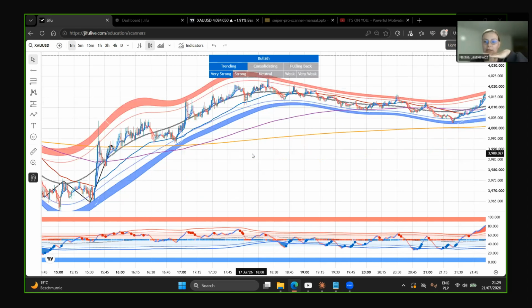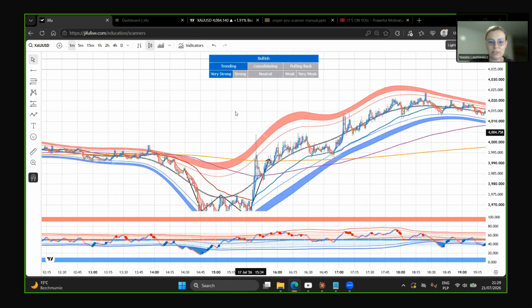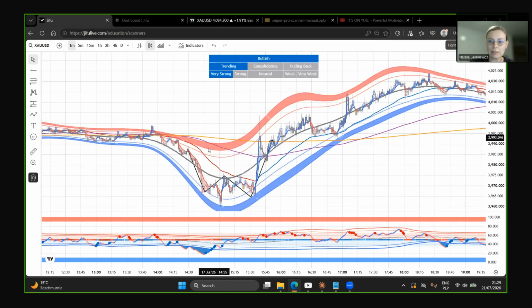So again, it's either going to be on the outside, so on the top, orange on top of purple, it's a sell trend. Here you have an example where the orange is on the bottom, the purple one is above it. That's a buy trend. And if the orange line is on the top and the purple is on the bottom below it, you're in a sell trend.